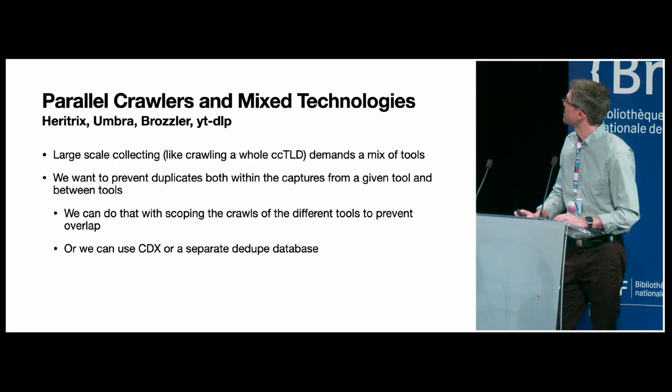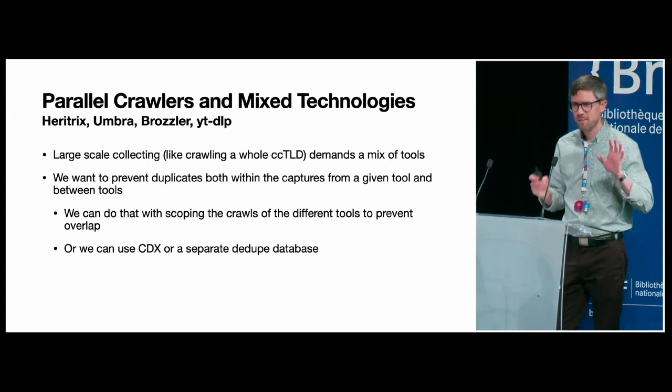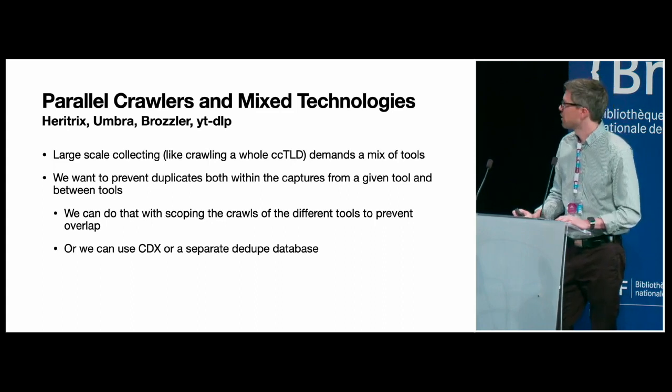For large-scale collecting, you really need to use a mix of these tools, because maybe you can't capture an entire ccTLD with Browsertrix. But we want to prevent duplicates both within the captures from a given tool and between the tools. We can try to do that ahead of time by scoping things like I'm going to get this with Heritrix and I'll get that with Browsertrix, but that's not going to be perfect. So the better alternative, in my opinion, is to use CDX for dedupe or having a separate dedupe database.